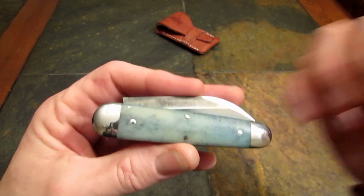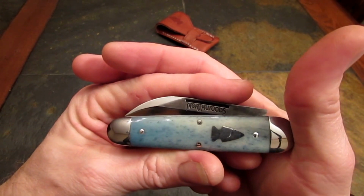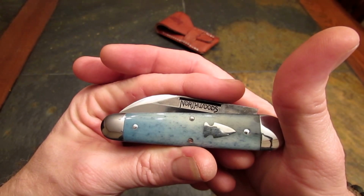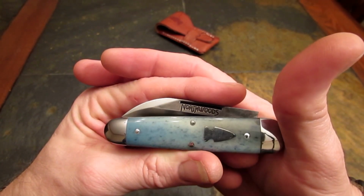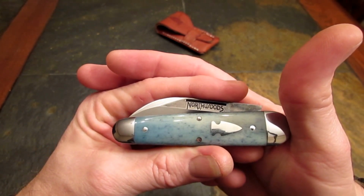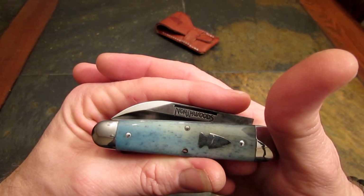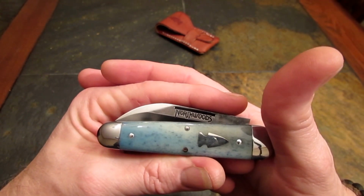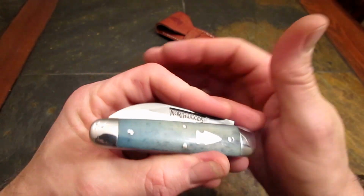And I chose the camel bone, and the offerings available as far as scale material are calico cow bone, which is sort of a yellowy, creamy, speckled, or there's some variation in the color of each scale. And then this camel bone, and then stag antler handles, and then elephant ivory, and when it's available, mammoth ivory. Now the knife that I saw on Solo's Knife Reviews was an elephant ivory version, and it was stunning. Those were on about $175. I think I paid $120 for this camel bone version.